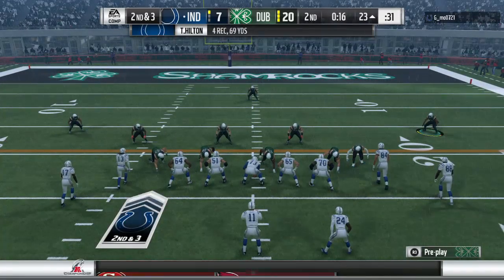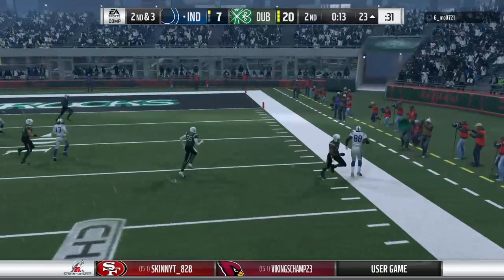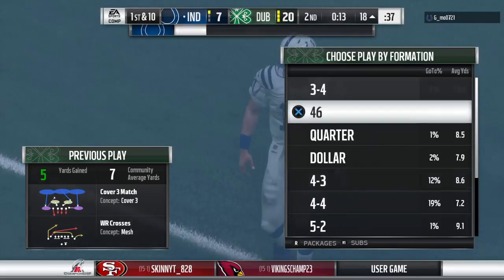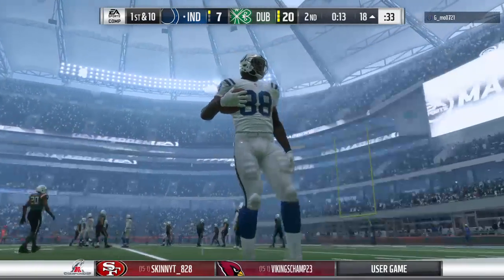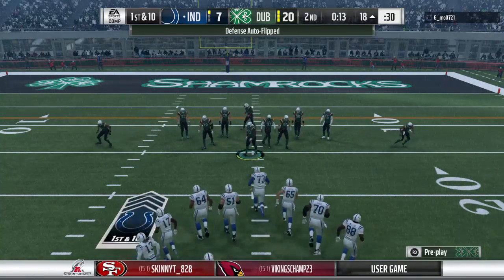Brandon, so many times we see the crossing route start as a quick hitter, but in this play, he had time in the pocket and waited for him to clear going across. And he'll go out of bounds in the red zone just inside the 20. They get 5 out of that one, and it moves the chains. So the offense has it 1st and 10.